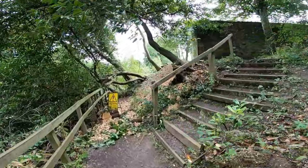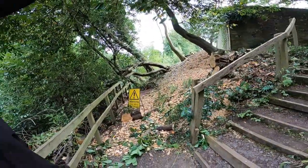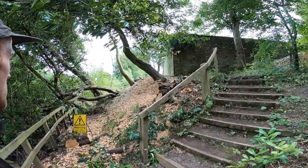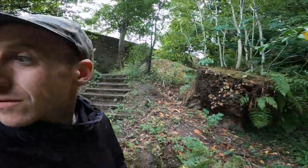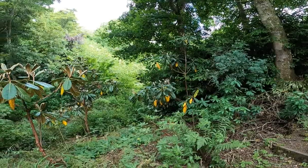Look at this, folks. There's a sign. Tree felling in process. The smell of the freshly cut timber is just amazing. I think they're actually doing work here right now, so I'll maybe take a different path, because I'm not even sure where I am, folks, right now. I think we'll go and take that secondary path where the yellow arrow was.